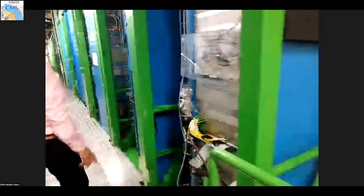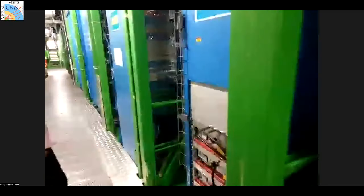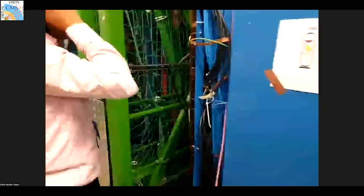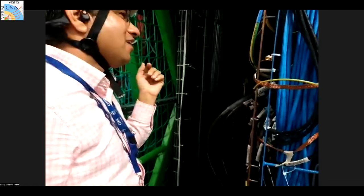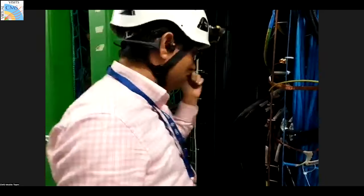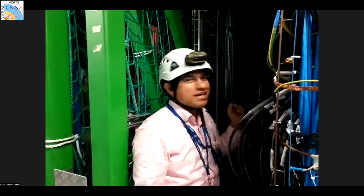You can see here the sound as well. Most of the sound is coming from these racks and these structures. You can see we have a very good noise cancellation microphone. They don't hear any noise. Oh, they are not able to hear, or they can hear? Okay. Oh, they can't. Okay.